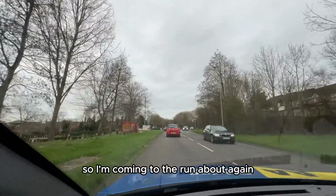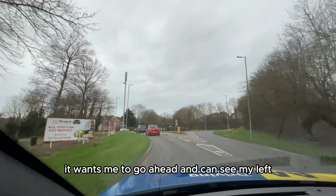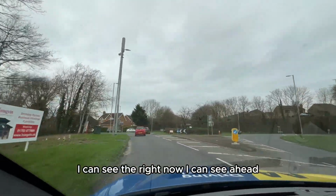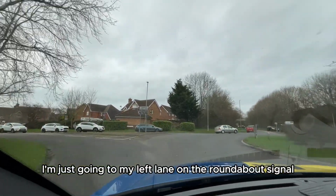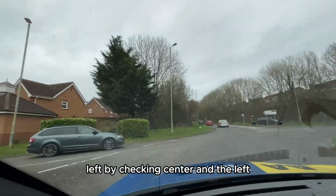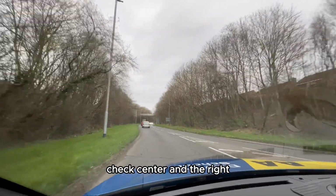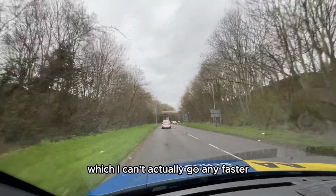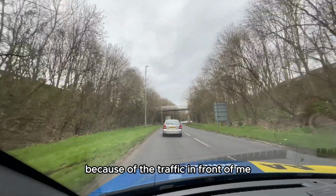Okay, so I'm coming to the roundabout again. I can see that roundabout. It wants me to go ahead. I can see my left. I can't see ahead very well. I can see the right now. I can see ahead. Nobody's coming. So I'm just going to my left lane on the roundabout. Signal left by checking center and the left, and then protecting the right. Check center and the right and pick the speed up to the speed limit.